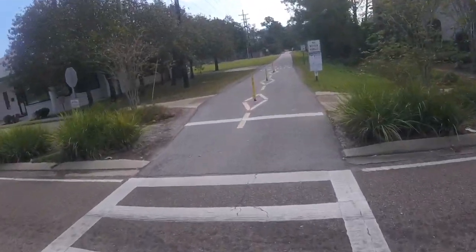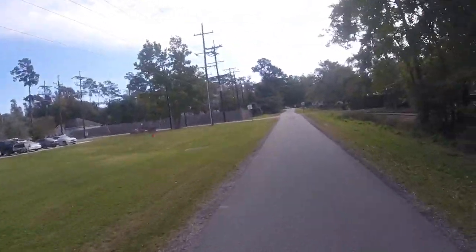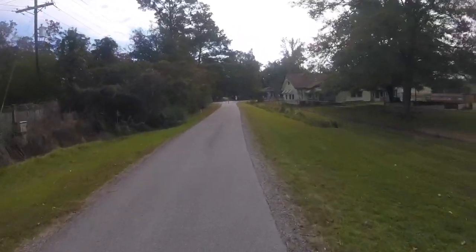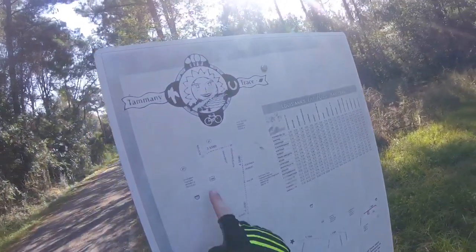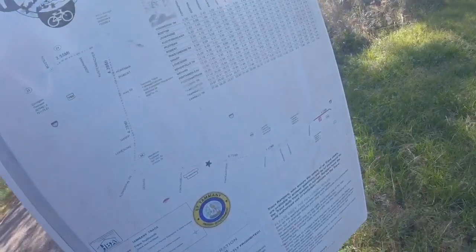All right, car, you gonna stop because you got a stop sign. That was Mandeville. There's been plenty of these little Tammany Trace signs I've rolled past. I'm gonna take a minute to stop here and look at this one. From Covington to Abita Springs, down to Mandeville. Now we're somewhere in here, on into Slidell. And I don't know if you can see my computer down here. I've gone 17 miles, which is the longest that I have ever ridden this bike. So, yay!